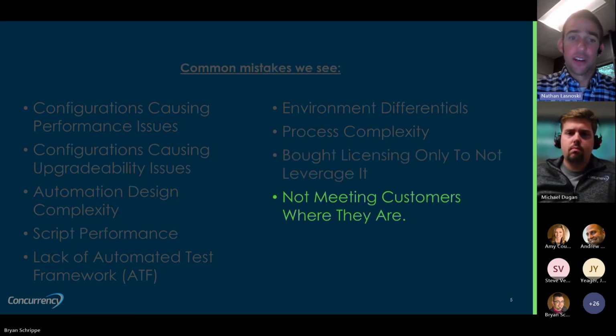I think next to the configurations causing upgradability issues, that's probably the second biggest thing that we are seeing.